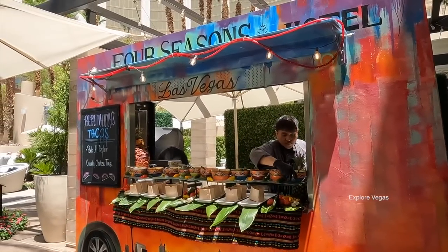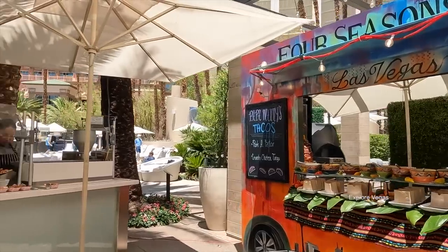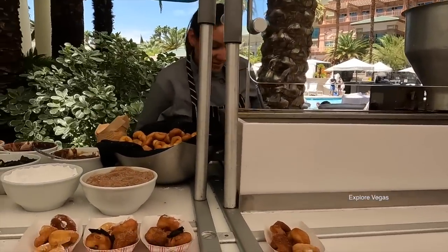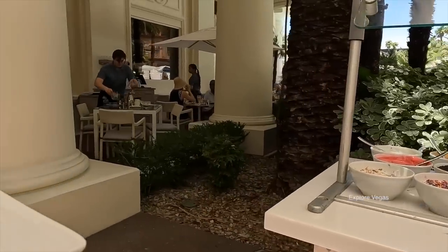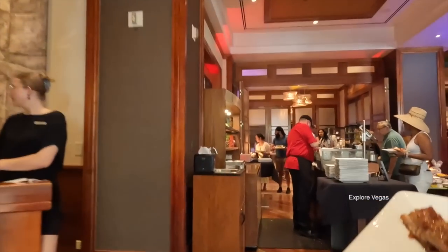They got a taco truck out here. That looks beautiful. And some donuts. You can have them your way. That looks nice. Definitely for after. Let's see what's back on in here. That was pretty impressive out there.